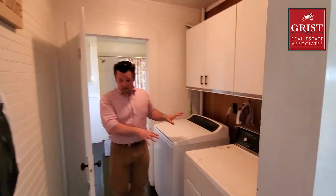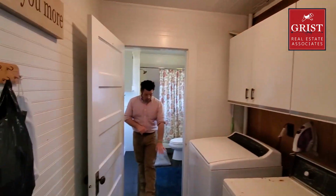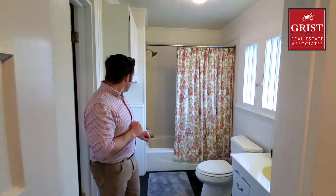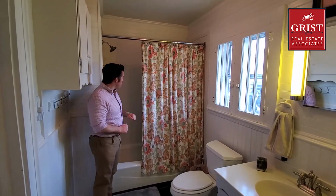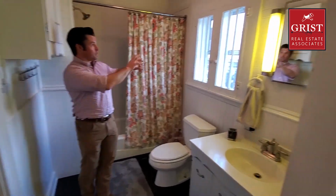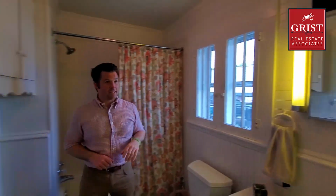So as we head this way, washer and dryer, they are part of the sale here. We've got the updated tile that the owners have put in recently. Very nicely done with this black. Then we've got our cast iron tub. That is a beauty right there. Full bathroom here, and with your great double windows going out to the back.